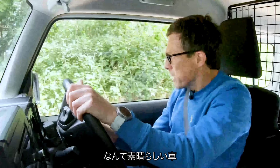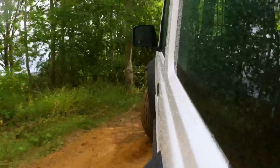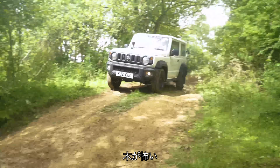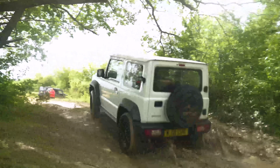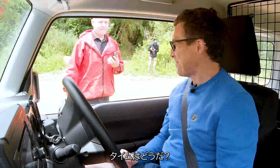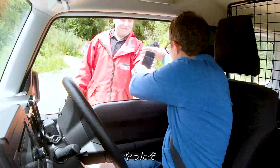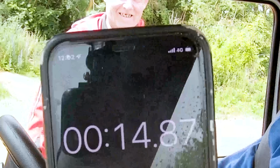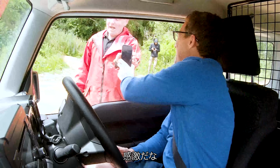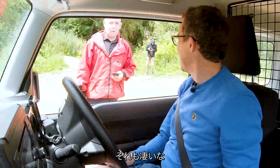Oh, this is such a great little car. Come on, round, get round. Oh, don't go into the tree. This car's brilliant. Did I do it? Did I do a 15? 14.87! Look, it's here. That's impressive, isn't it? That was very impressive. And I didn't break anything either, did I? No, that's even more impressive.